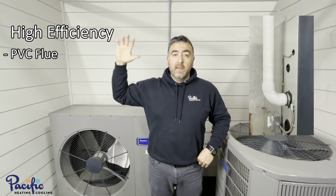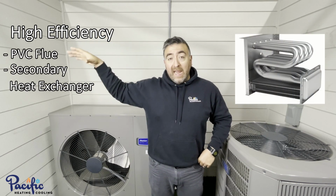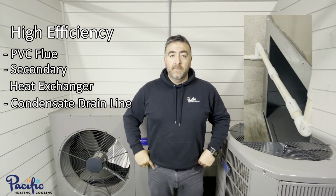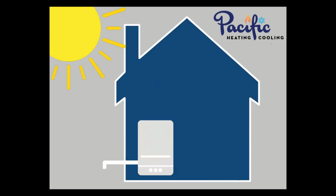Condensing gas furnaces, also referred to as high-efficiency gas furnaces, have a few key attributes that set them apart from other furnaces. Things like the PVC flue, the secondary heat exchanger, and what's called the condensate drain line coming from the furnace. Here's the purpose of condensate drain lines. When high-efficiency furnaces produce heat, a byproduct is moisture. That moisture can't sit in the system, so it needs to be directed outside of the home.